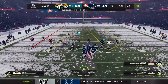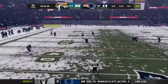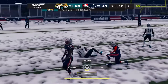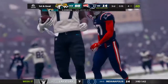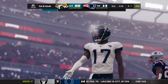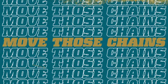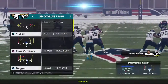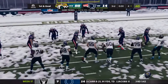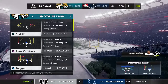So 1st and 10, and if they score on this drive, we might have to start digging in our second half blowout material. And he'll let this one go deep for Chark. This is caught inside the 15. It's a big play for the Jaguars. Already over 1,000 yards receiving this season. That catch is just going to add to his total. Certainly not resting on his laurels. He's trying to continue to gain as many yards as possible and continue this big season. Before they can snap it, time runs out on this 3rd quarter of play.